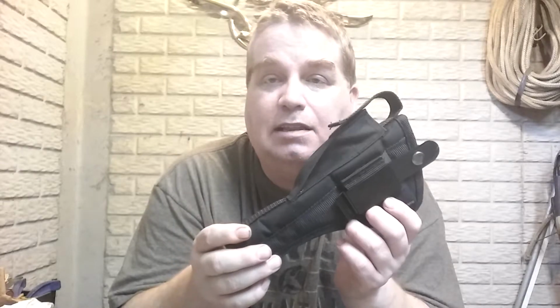Now this is just a generic. It has a bulldog on it. It says bulldog, so I guess it's a bulldog. But what I did is I just got on eBay and I searched 422 Smith & Wesson 6-inch holster, and I looked through everything I could find until I found this one.